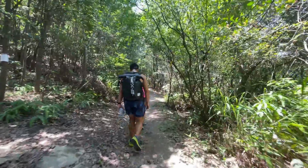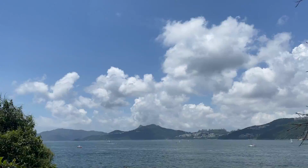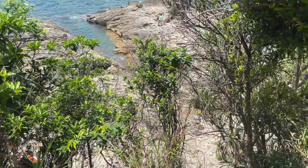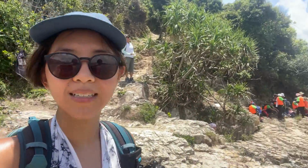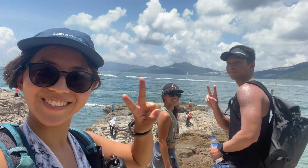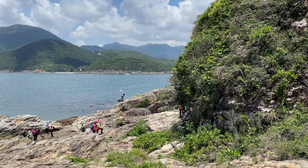We went through a forest before starting to see the high jump peak from afar, the coastline, and then the end is in sight. So we finally made it. It took us just a little over an hour. This is the coastline. Pretty cool. Except for that big group of people, which really scares me.